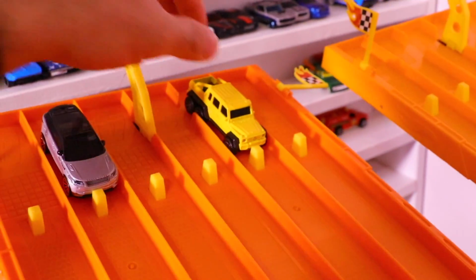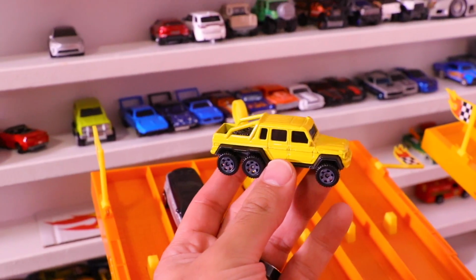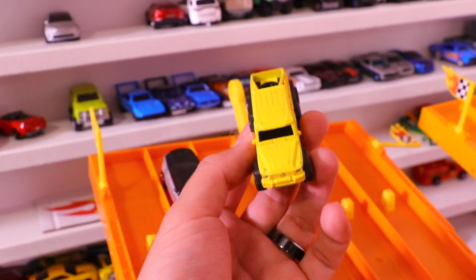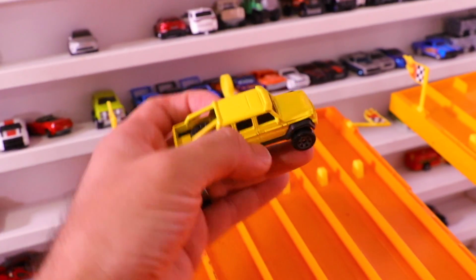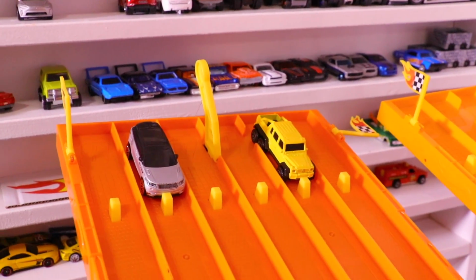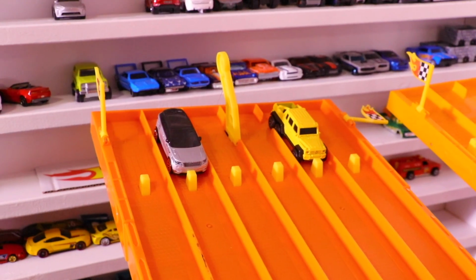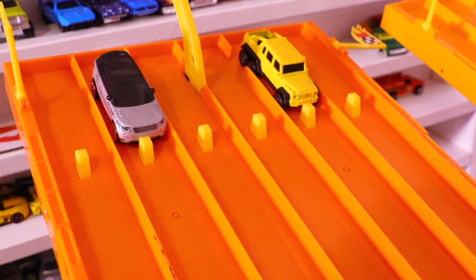We've got the Mercedes-Benz AMG G63 6x6. We're gonna find out, is 6 wheels faster than 4? I love this casting by Matchbox, my favorite casting ever by Matchbox. Let's go ahead and put it right there in lane number 2, going up against our Range Rover Velar. Can the Velar win the 5th race and go 5 for 5, or will the 6x6 take the first win for Team SUVs? On your mark, get set, go!